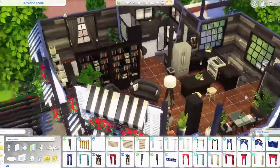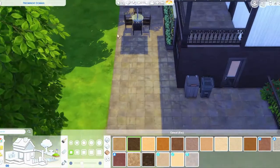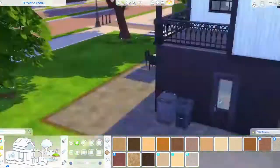And then I also put a little bit of a patio area at the back with a barbecue and some tables and chairs and plants. And I don't know if that's for customers or for the person living here. I don't know. I thought it was kind of a fun idea, so that's what I did.